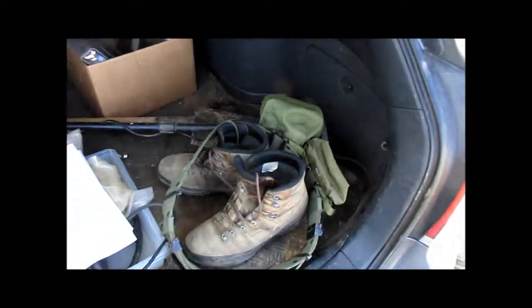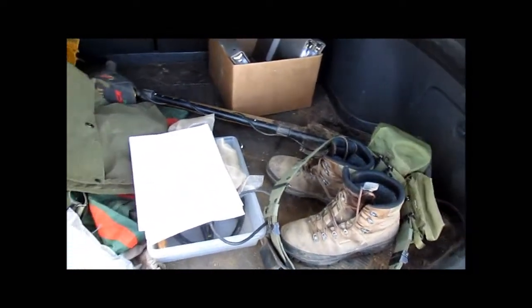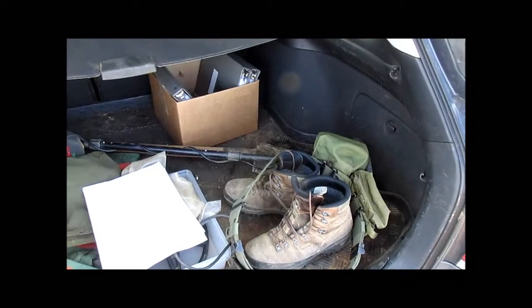So, let me get my boots on, and I'm going to do a little bit of detecting. Also, lass mich mal meine Stiefel anmachen, und dann gehe ich noch eine Runde sondeln. Also, bis dann, see you then.